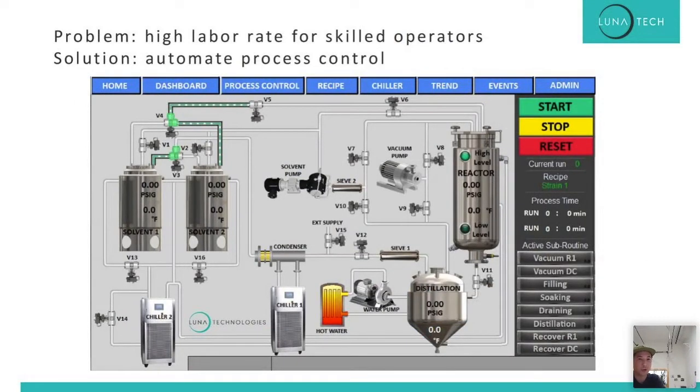So here's how we do process control. This is the home screen of our HMI. On the last screen you saw, there are somewhere between 16 and 20 valves that operators would be turning. So you have 16 points of control where your operators are affecting the system. With us, it's pretty much one point of control: the start button on the right side of the screen. So really, you're pressing the start button and walking away.